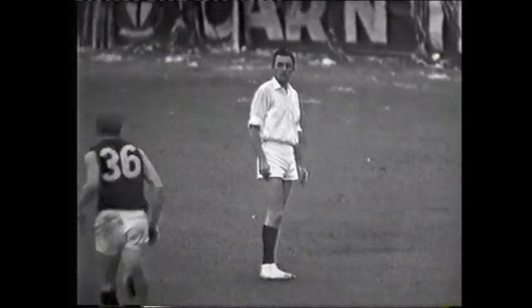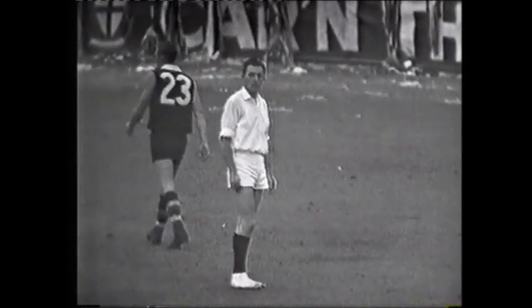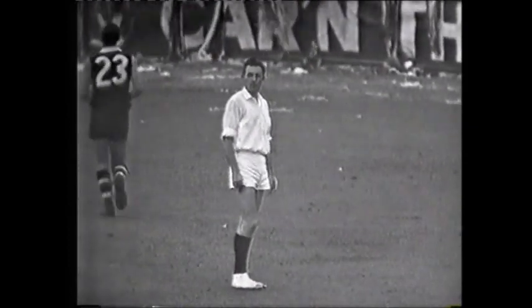What did you think, Ian? Did you think that warranted a free kick against Powell? You mean the push in the back? Yes, do you feel that he is? Yes, I think he did. He was marking the ball. He would have marked it if he hadn't received the push in the back.